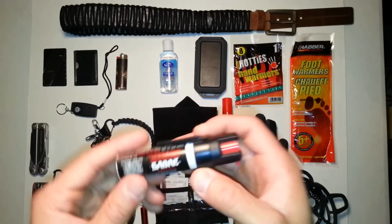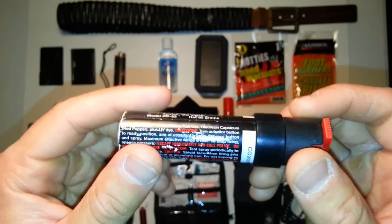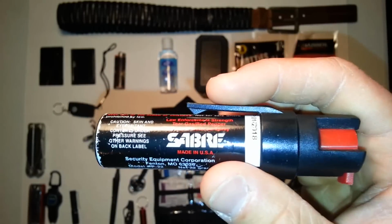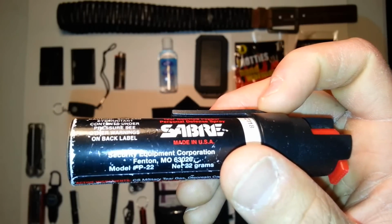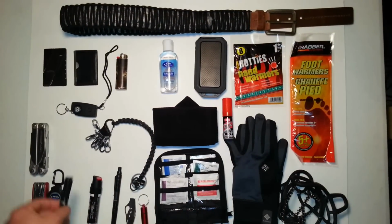Now, Saber Red Pepper Spray / Tear Gas, of course, cannot be marketed for the purpose of self-defense, must be marketed for the purpose of protection against wildlife. So, I repeat, Saber Red can be purchased for the protection against wildlife and nothing more. That's all I'll say about that. And that's by legal definition, according to Canadian law.